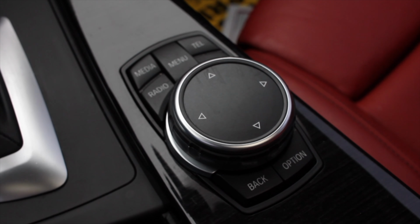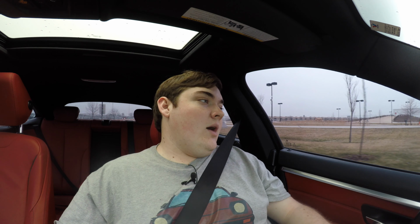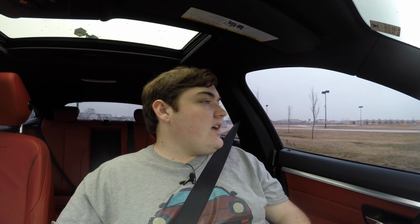To the right of the shifter, you get the joystick I mentioned earlier. That's how you control the infotainment system. Scroll left and right to go up and down, and then you can actually move the whole joystick itself. Then you have buttons for telephone, media, radio, and navigation, and then below it you have back and option. It's a pretty nice joystick. I really do like it. I think it's a lot more intuitive than some other cars, and I like its position. It's right by your hand. You don't have to move it all that much from its natural resting place. I really like that. I do think that that's a really good design on BMW's part.